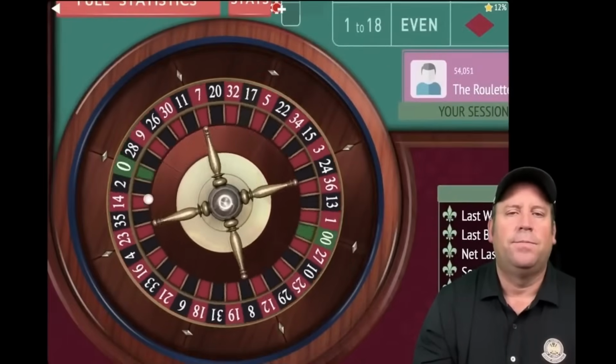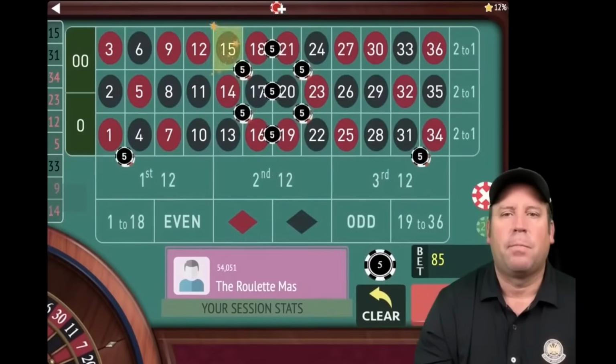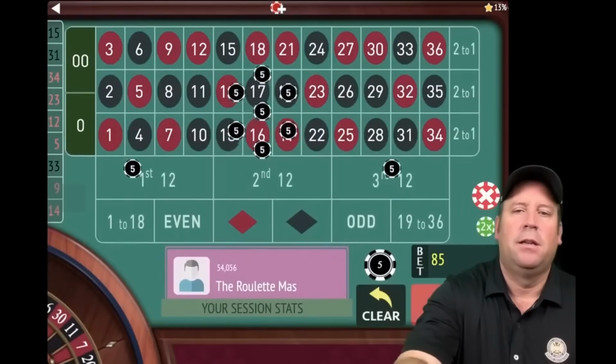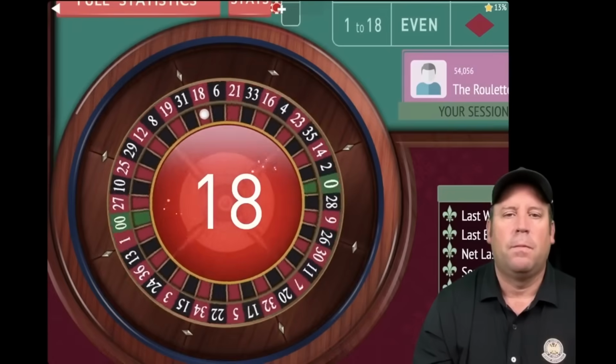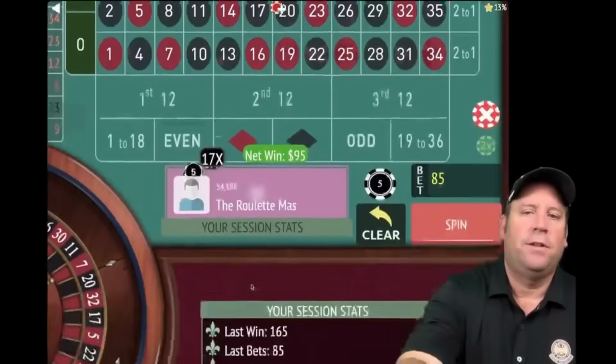And here we go. That is a 15 black. It's a $5 win. We will take it. We're up 680. No more bets. Let's repeat the bet and spin. Here we go. All right, that's an 18 red. $95 win. I like it.